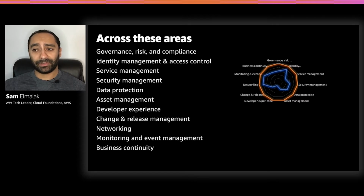If you look at the diagram to the right, you'll see that from a maturity perspective, from a scale perspective, you don't necessarily have to be a 5 in asset management, because more than likely you're doing that already on-prem today.